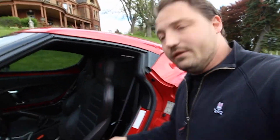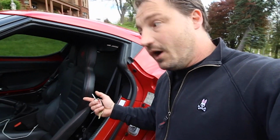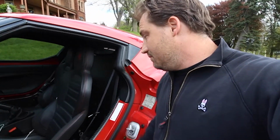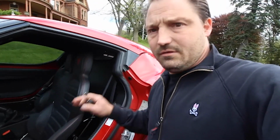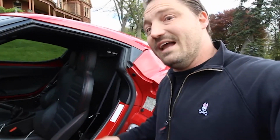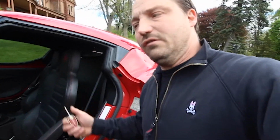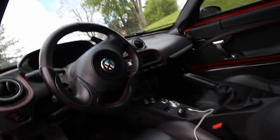So these 4Cs are essentially a full carbon tub. They're like a little mini supercar. They're a lot of car for the money. What you pay for one of these is like half of what you would pay for a comparable Ferrari, and you get like 90% of the experience because they're just so small and light. You can see the carbon fiber tub, carbon fiber dash. For this money, man, it's a lot of car.